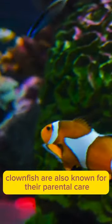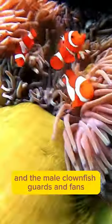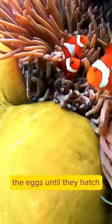Clownfish are also known for their parental care. The female clownfish lays her eggs in the anemone, and the male clownfish guards and fans the eggs until they hatch.